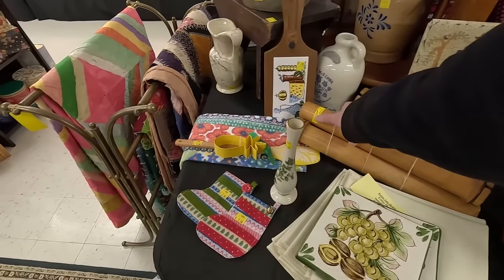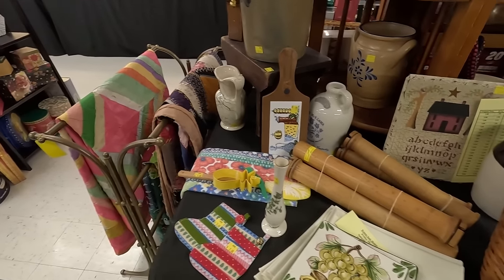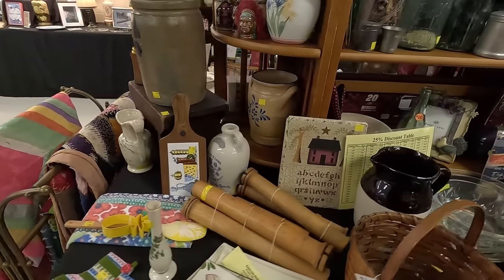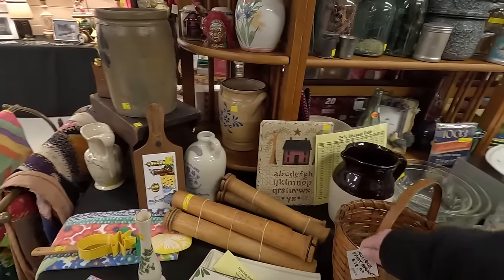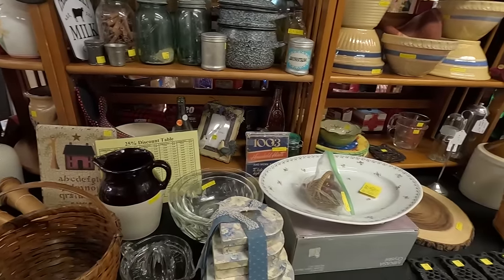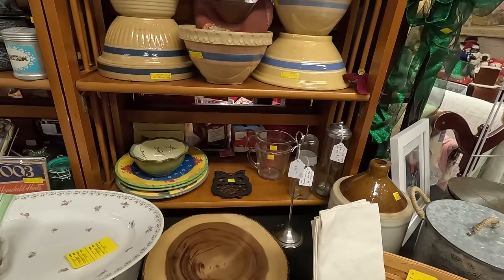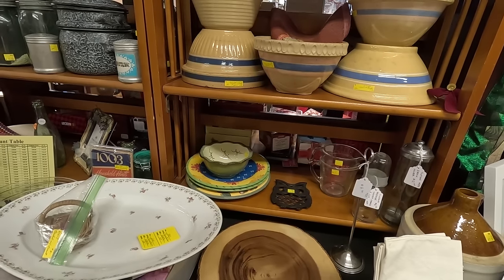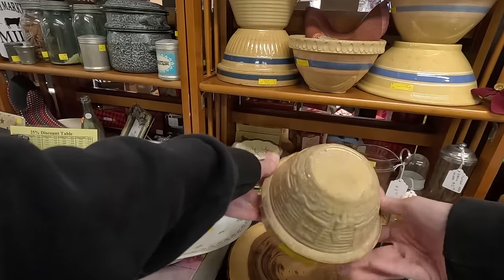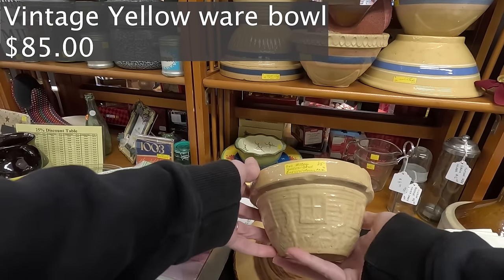Spools. Wait, there's green slashes and then there's red dots. Now I don't remember. I'll have to clarify. I think everything is 25% off. Funny, if you guys remember, this yellowware was here before, I think, and they still haven't sold it. Yep, $85 on this bowl.